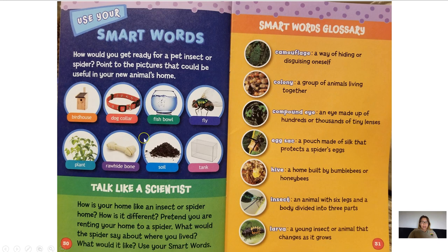Do you think a pet insect or spider would live in a birdhouse? Probably not. We wouldn't need a dog collar. We would not need a fishbowl. Well, maybe a fly, because it said some insects eat other insects. So we could probably use a fly. We said not a birdhouse, not a dog collar, not a fishbowl. We could use a plant because some insects live in plants. I don't think they would need a rawhide bone. Some would need soil because, remember, they live in burrows, and we also would need a tank because that's where we would keep some of our insects or our spiders. They need a tank to live in.